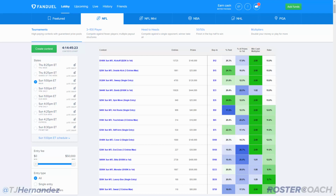All of those contests offering $100,000 to first place, all structured pretty similarly. About 20% of the field being paid, with just over 20% of the money going to first place. If you are looking for a little bit of upside, but not necessarily a $100,000 first place prize, a couple more single entry contests.